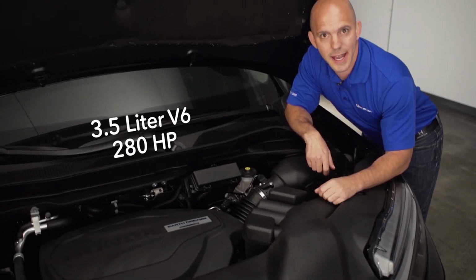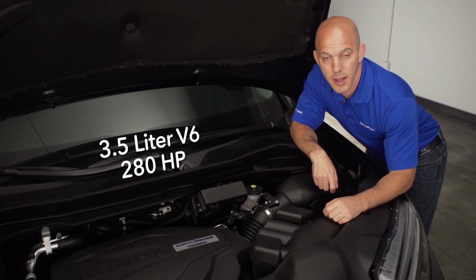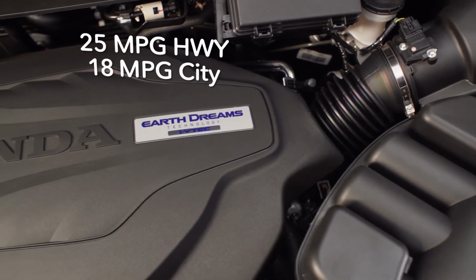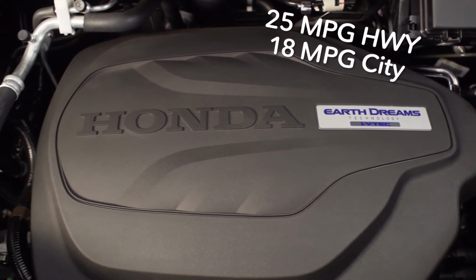Under the hood, Honda has a 3.5-liter V6 with 280 horsepower and 262 foot-pounds of torque. Plenty of power to haul around pretty much anything and still receiving a remarkable 25 miles per gallon on the highway.